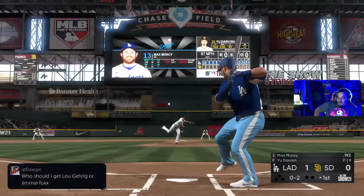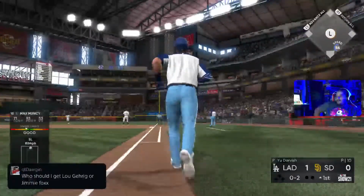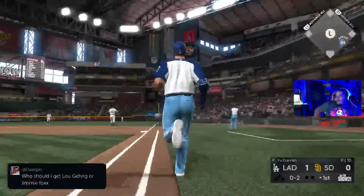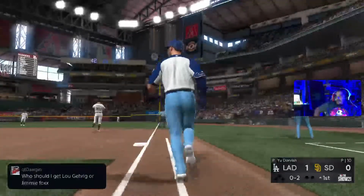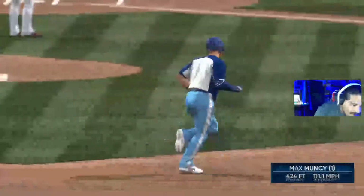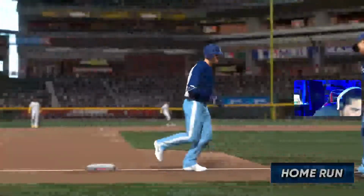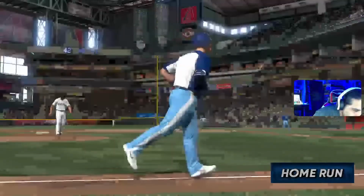The next 0-2. This one is smashed down the right field line. That's going to stay fair, and it's going to be back-to-back home runs. That's what I'm talking about. Who should I get? 2 batters, 2 solo home runs. And the Dodgers move in front now 2-0.